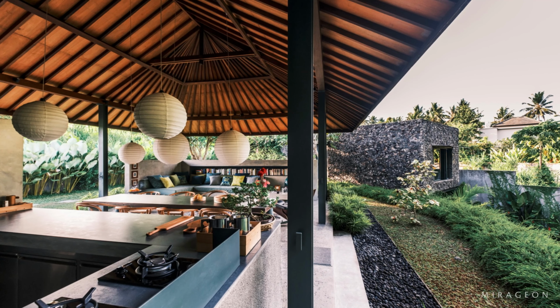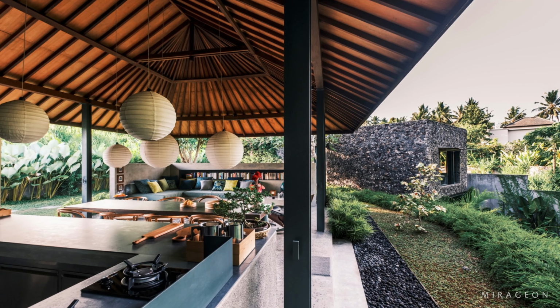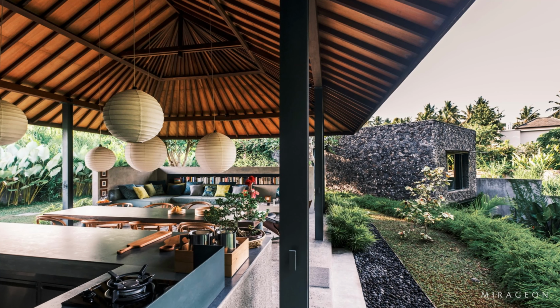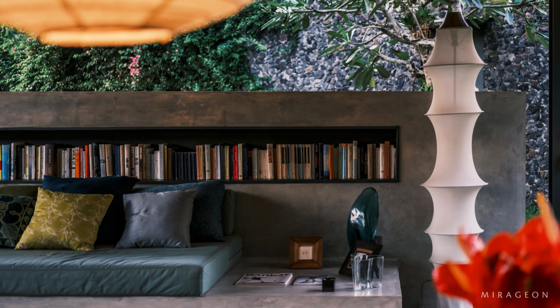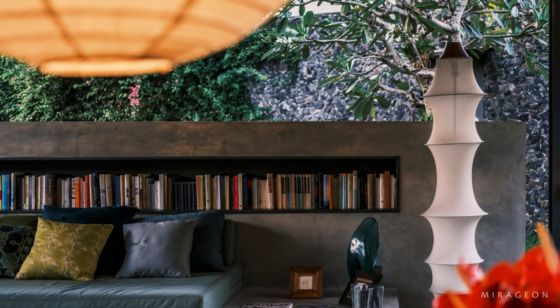The pavilion typology, open on all sides and covered by a pitched roof, allows daily living in close contact with nature and ensures constant air circulation, which is essential in a country with high temperatures. Highlights of this minimalist space include a large concrete shelf where big cushions are placed.